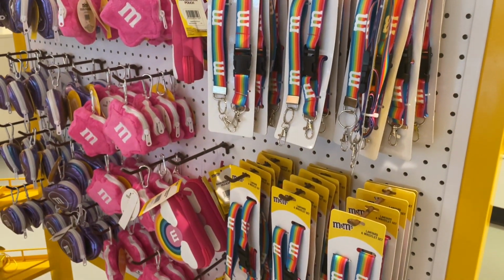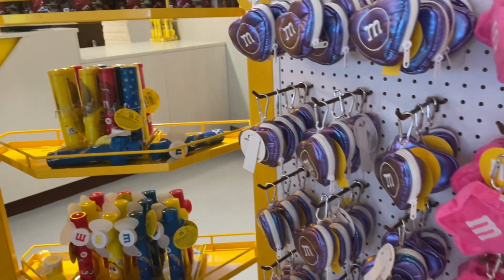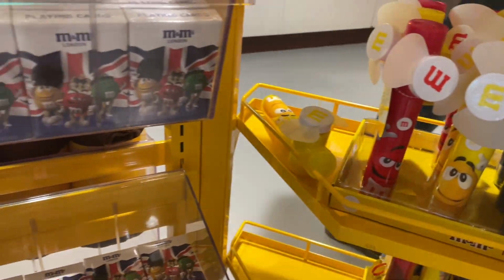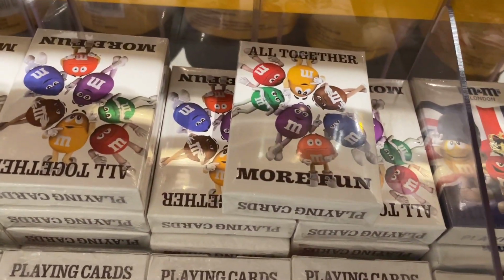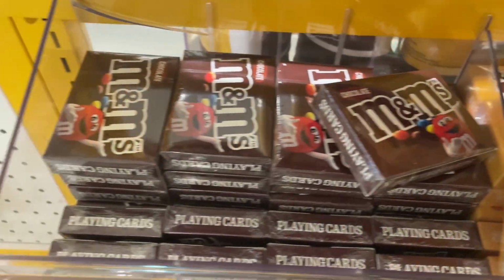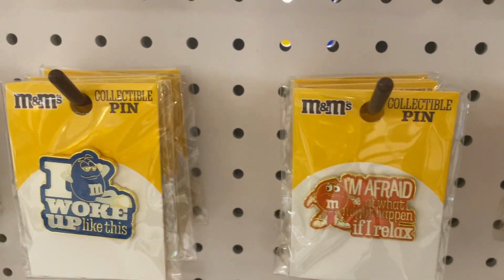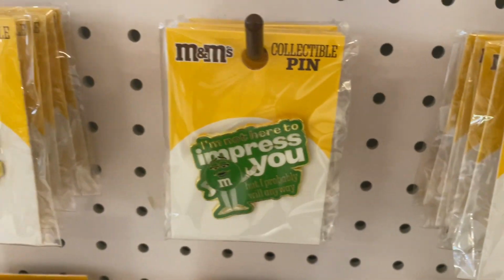So I've come over to near the till, and we have the smaller items here. So there are little purses, fans, playing cards, and pins. So they're very collectible. Which pin would you choose?